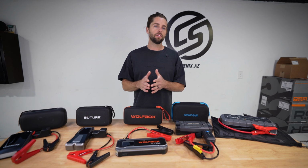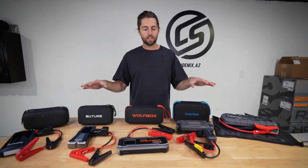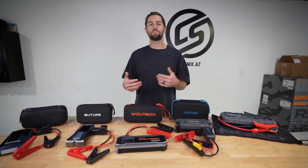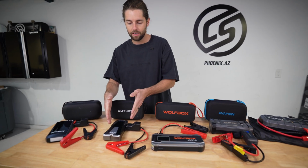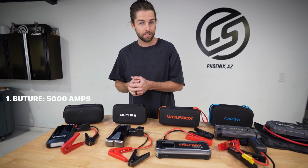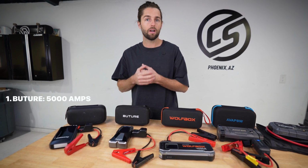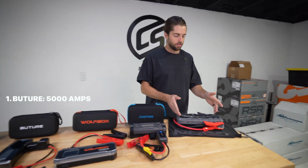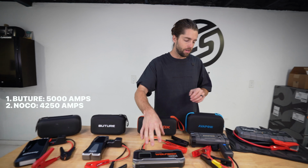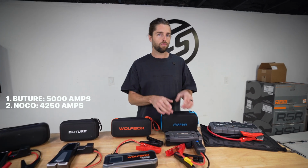The first category you need to understand that a lot of these companies advertise is the amps, the peak current, the peak output power it can put out to start a battery. This device right here, the Buter, is 5,000 amps. This would be best for dead batteries. It puts out the most power at one time. The second best is the NOCO. It's 4,250 amps. And then the Gillaway, Wolfbox, and AvaPow are all 4,000 amps.